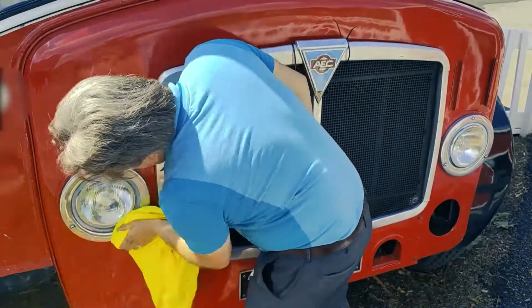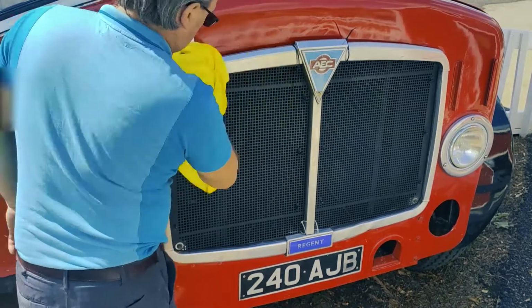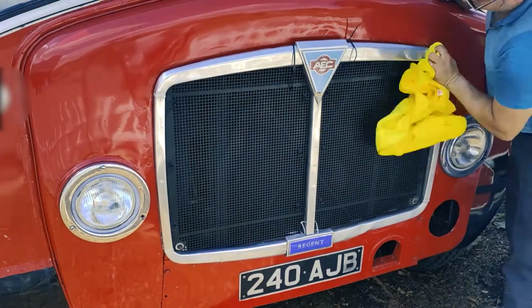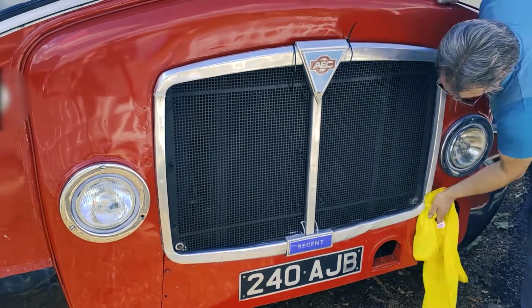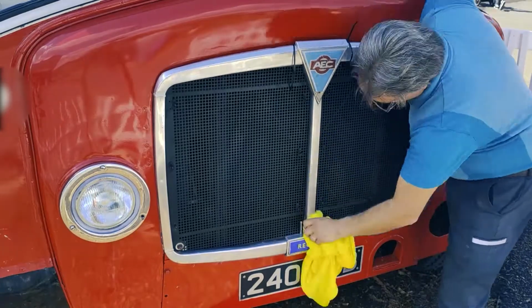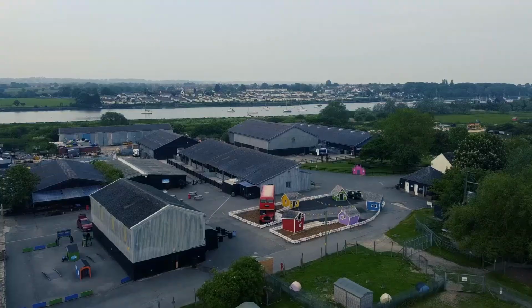And as you can see, we're also using a giant yellow microfiber cloth for polishing and buffing. This allows you to do the maximum amount of work with the shortest amount of effort, and as you can see, it's doing a real good job of taking the wax back off once it's had a chance to sit, and you can see the difference, especially with those headlights, of just how shiny they are.